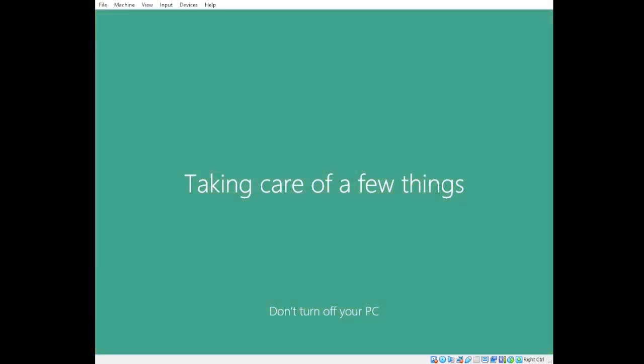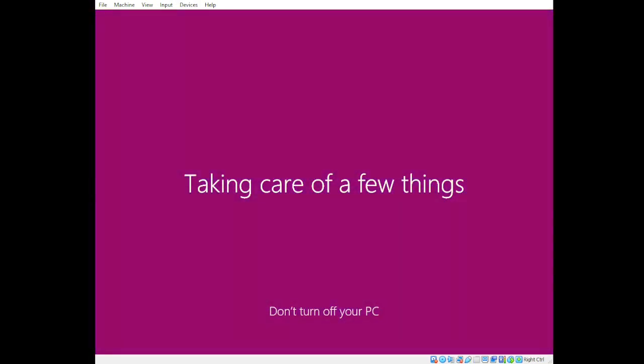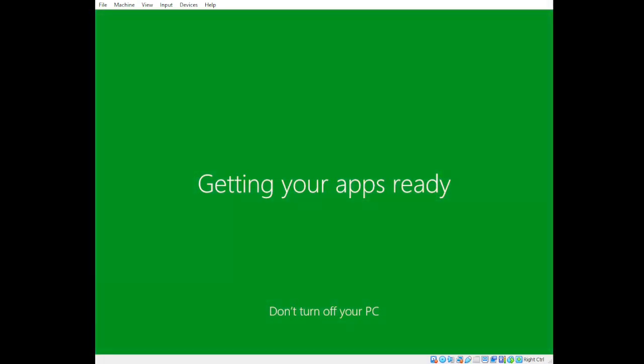Oh, my God. Taking care of a few things. I think you mean a ton of things, because you're still doing it, man. Oh my God, how long is it gonna take? Jesus. Oh my God, you're getting my apps ready again? Wow, man. These apps really take a lot of preparation just to work. Probably why nobody likes them, man.